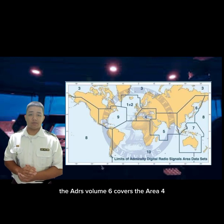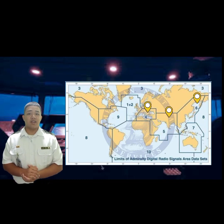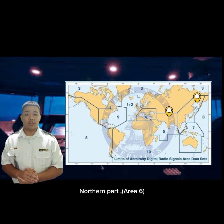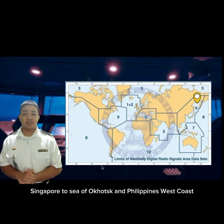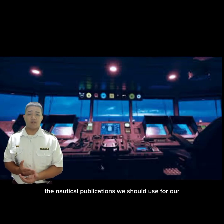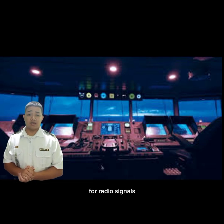The ADRS Volume 6 covers Area 4, Mediterranean and Black Seas; Area 5, Red Sea, the Gulf and Indian Ocean, northern part; Area 6, Singapore to Sea of Okhotsk and Philippines, west coast. The nautical publications we should use for our radio signals is the Admiralty List of Radio Signals.